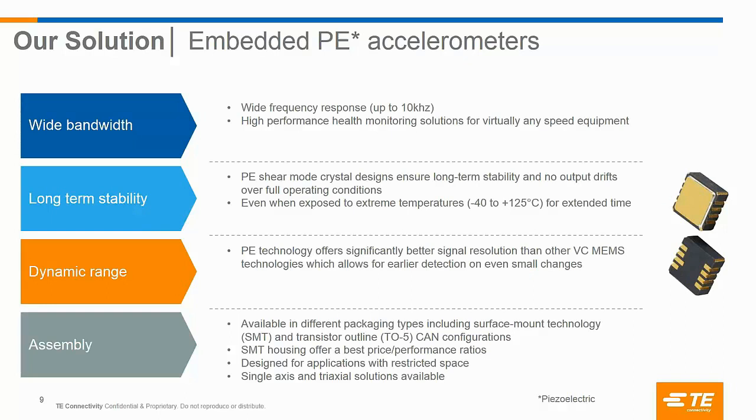Long-term stability is a key factor again. Piezoelectric crystals offer the best long-term stability on the market, far superior to MEMS sensors. They have a history of over 20 years in similar applications, and just the inherent nature of piezoelectric crystals gives you long-term stability with no drift over time. They can also withstand wide temperature ranges from -40 to 125 degrees C if some installations require outdoor usage.